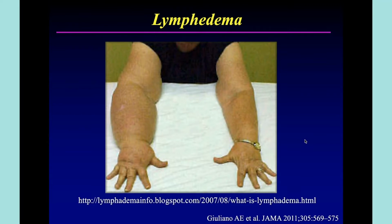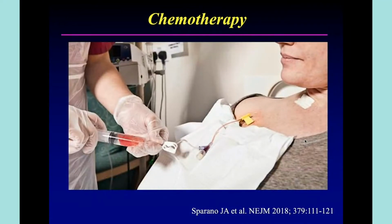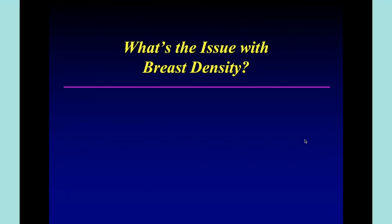But when cancer is detected early, women can have a much less invasive procedure called a sentinel node biopsy, which has a much lower risk of lymphedema. Chemotherapy, of course, is awful, but it's temporary. But now, with genomic testing, many women can avoid chemo if their cancer is small and there are no positive nodes, and they're determined to be at a low risk of recurrence. This is another reason to find cancers early that weren't considered by those people who say we should only screen from 50 to 74. So, what is the issue with breast density?